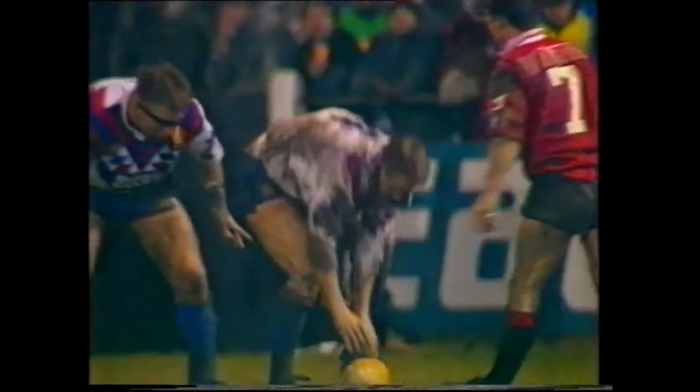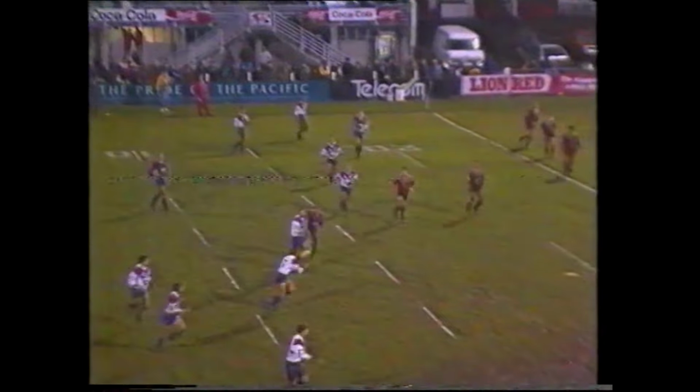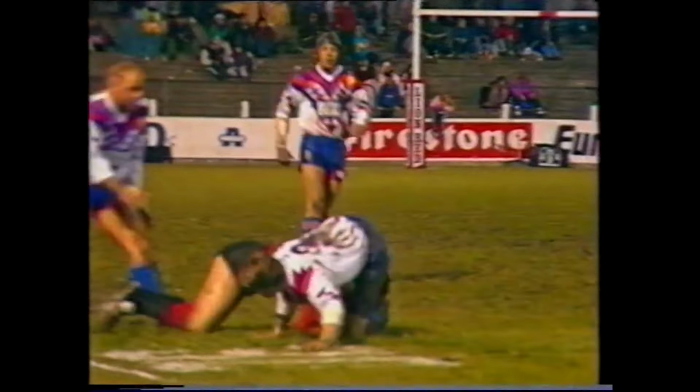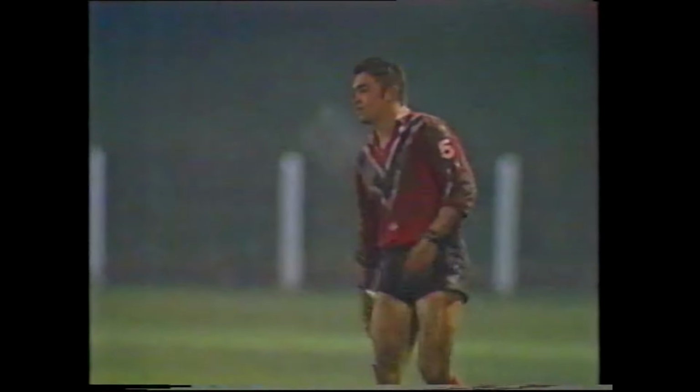New Love, dangerous player in the open spaces. They've got one tackle to go in this set of six. Fox, Crooks, Ellis. And Fedu Taua knocks it on. Yes, good decision from referee Des O'Sullivan. There was a knock-on from Fedu Taua.